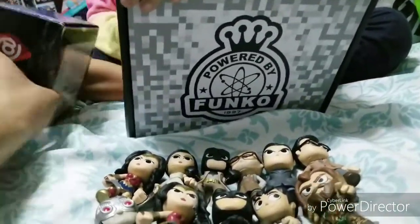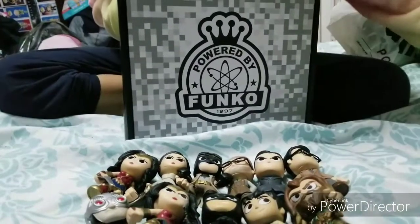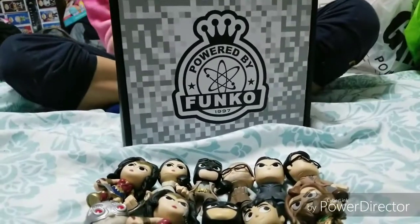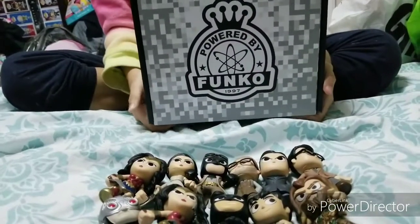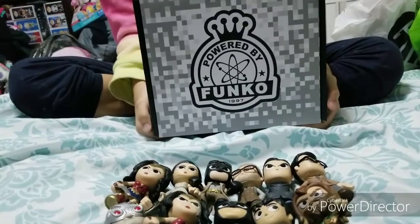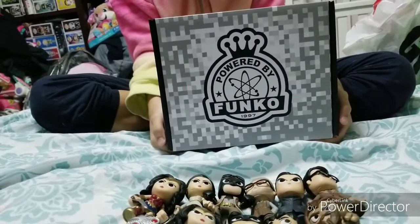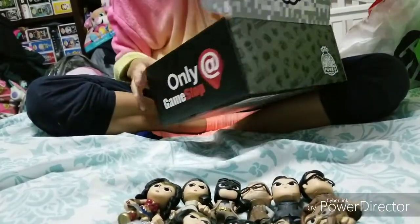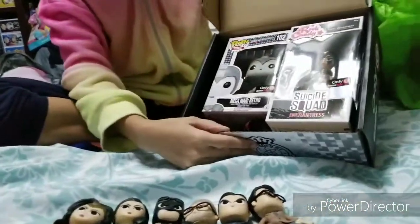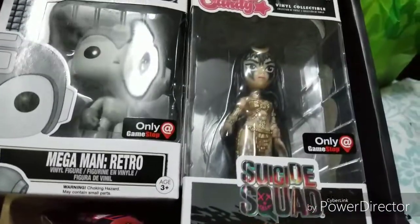So I was at the store with one of my coworkers from work. And she knows that I'm kind of obsessed with these pops. And she was like, hey, look at this box right here. And I was like, oh, snap, it's open. So I was like, let me see what's inside to see if I want it. And open it. And guess what I saw? It is a Mega Man Retro and a Suicide Squad. I forgot her name.